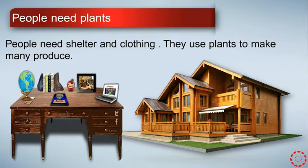People need shelter and clothing. They use plants to make many products. Sometimes people use plants for building a home or for a table. We use plants in different ways and shapes in our daily life.